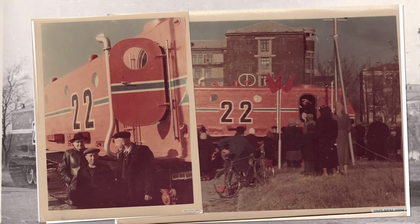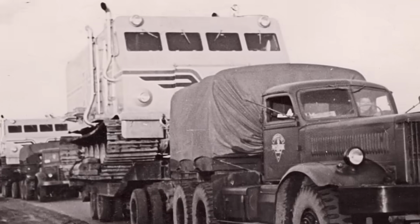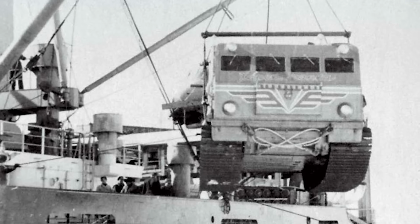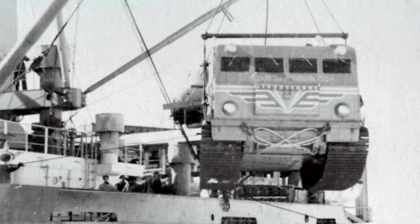Sporting bright red colouring to make them even easier to spot against the white snow and ice, they left the Kharkov plant first on trucks and then by train to the port of Kaliningrad. Upon arrival, they were loaded onto the expedition icebreaker Obe and sailed out of the Baltic Sea, ready to start their long career in Antarctica.